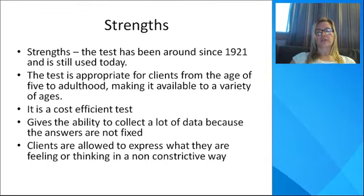Some of the strengths of this test is that the test has been around since 1921 and it's still used today. It has been used in court to help with court cases. The test is appropriate for clients from the age of 5 to adulthood, making it available to a variety of ages. It's a cost-effective test.